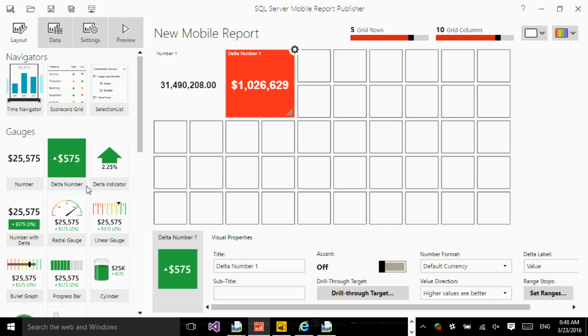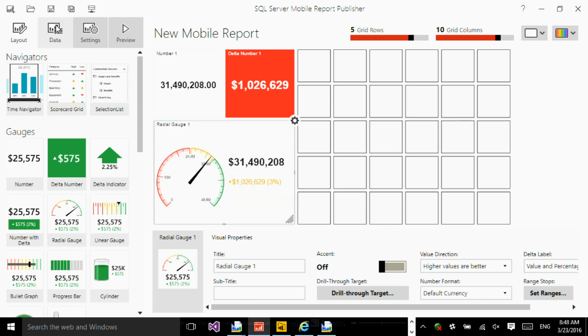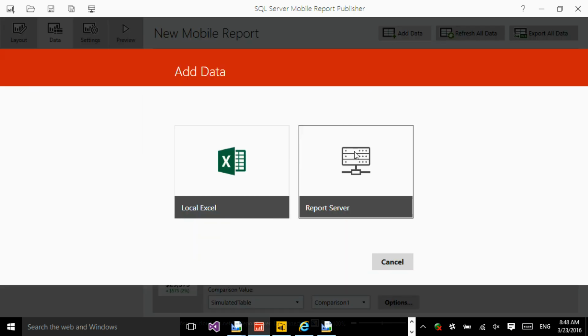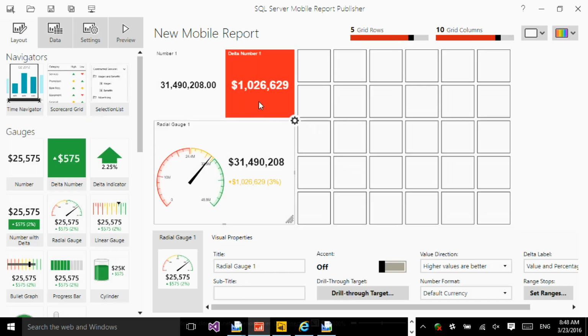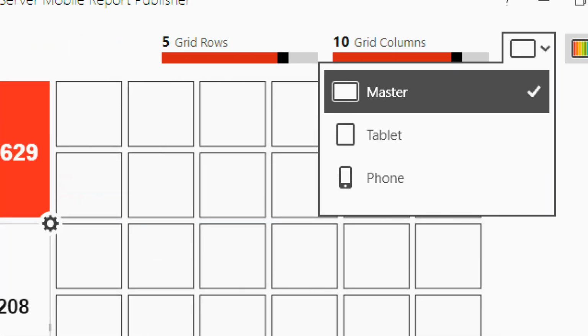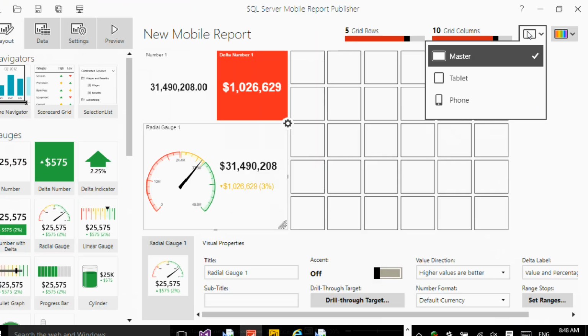Once you figure out what it is that you want, you can go and actually bind it to real data by just going up to the Data tab here, saying Add Data, and it will help you pick from your server or from just a local Excel file. If we click the server, we can go and browse the data sets just like we did before for the KPIs. But here I can go and build this report. And the nice thing is, here you see these three different layouts, tablet and phone. This is really what allows me to optimize very easily for mobile devices.